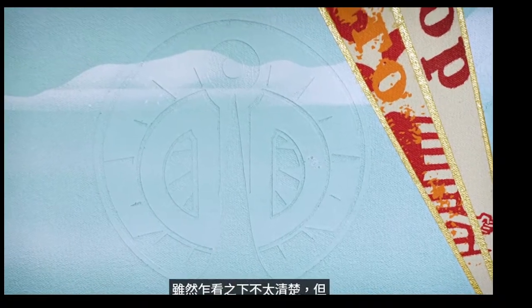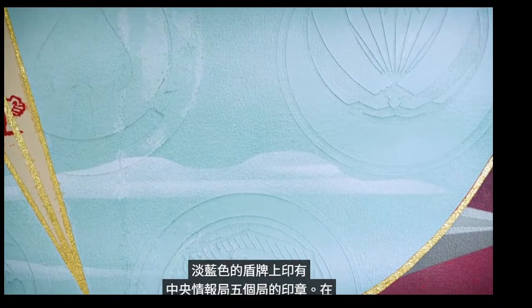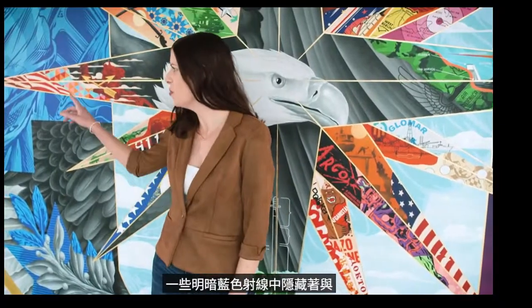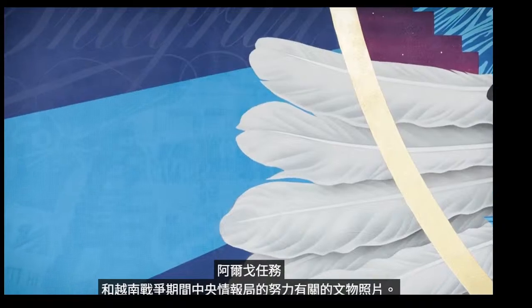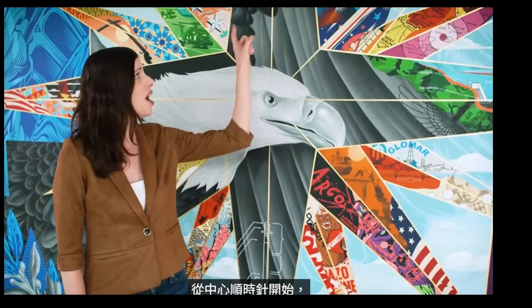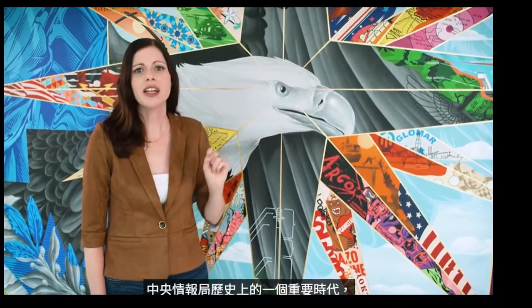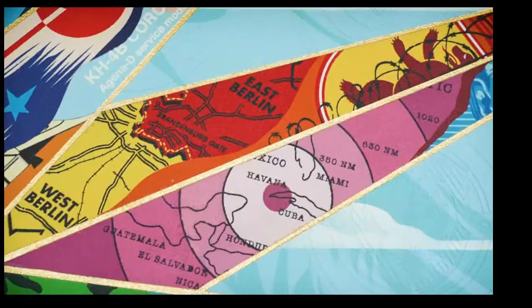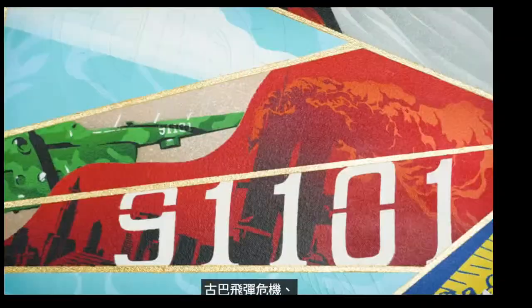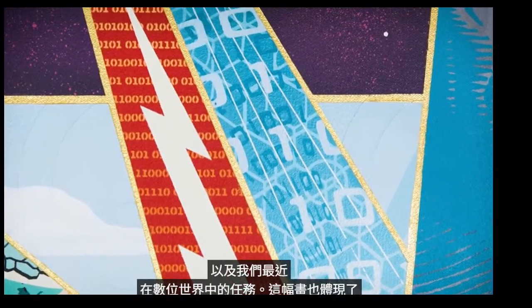Though hard to see at first, the light blue shield features the seals of CIA's 5 directorates, and hidden within some of the light and dark blue rays are photos of artifacts related to the Argo mission and CIA's efforts during the Vietnam War. Starting clockwise from the center, each point of the compass rose represents a significant era in CIA history, to include the fall of the Soviet Union, the Cuban Missile Crisis, CIA's response to 9/11, and our most recent mission in the digital world.